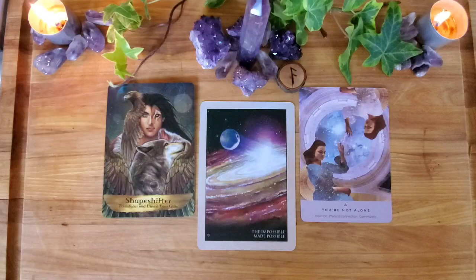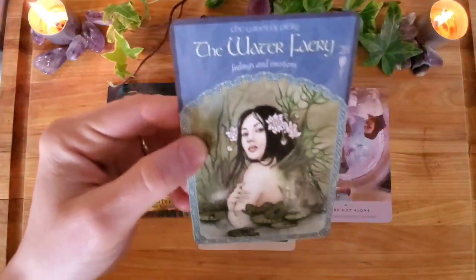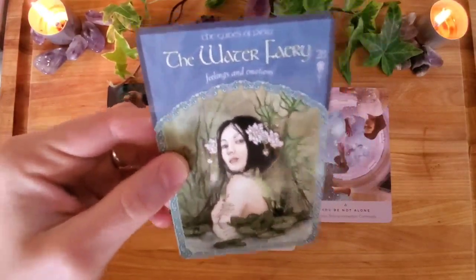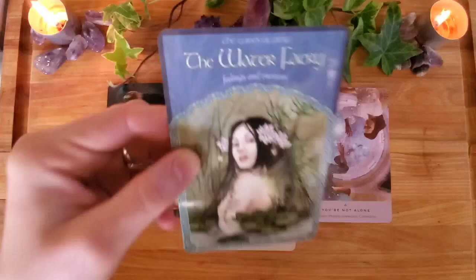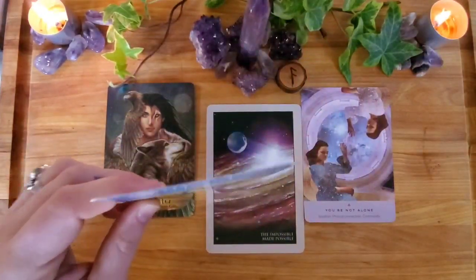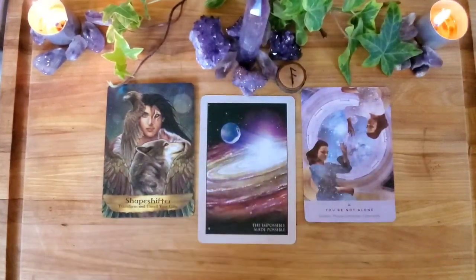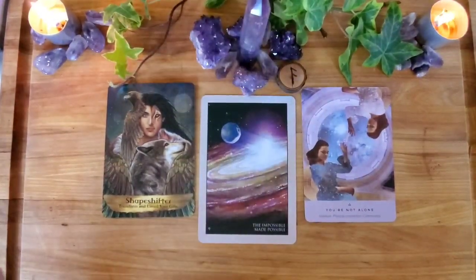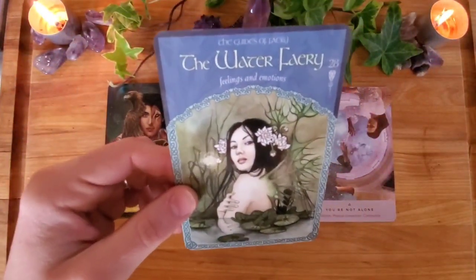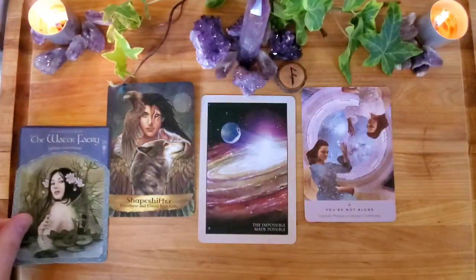Okay. We have the Water Fairy, number 28, feelings and emotions. You are being pulled to whatever this is by emotion. You are being pushed and inspired and drawn to this impossible thing, whatever this impossible thing is that people are saying is impossible, or your mind is saying it. It's being encouraged by your emotions. It's being pushed. This is number 28.